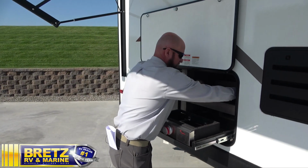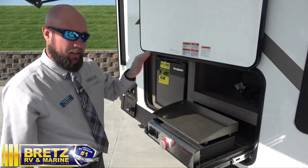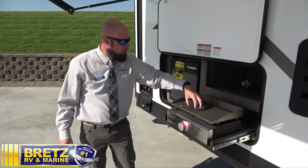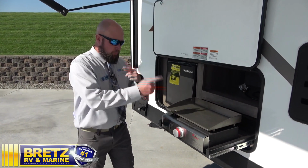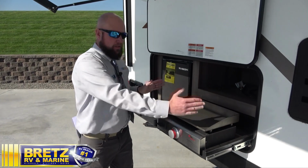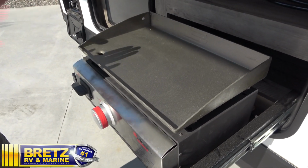Well, check this out. We have a griddle. So you put your griddle in there. Now, guess what? 1, 2, 3, 4, 5, 6 burgers. 6 burgers you can cook for the whole entire family. Swap that out. You do your buns. You have a lot of cooking space. Eggs, hash browns, you can feed the whole family off this griddle.